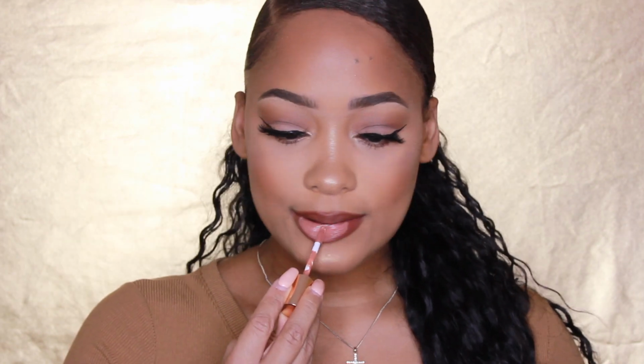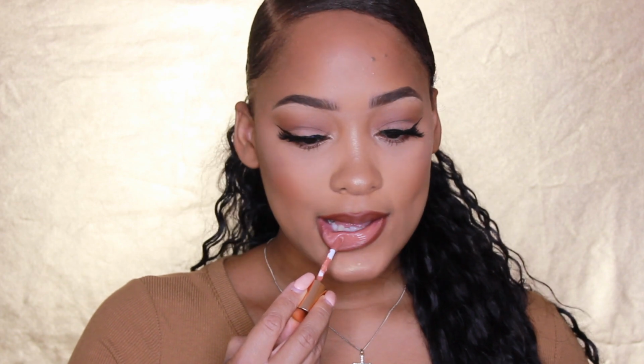To line my lips, I'm going to use the NYX lip liner in the shade Chestnut. Then I'm going in with my Dose of Colors Katie and Desi Velvet Liquid Lipstick in the shade My Main. It's like the perfect pinky peachy nude.